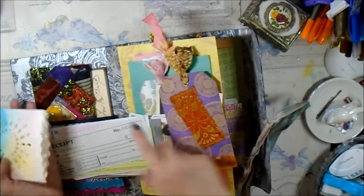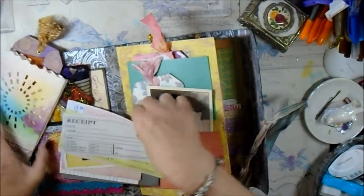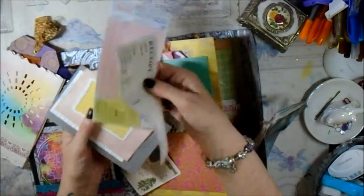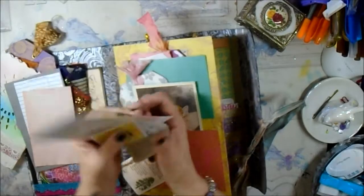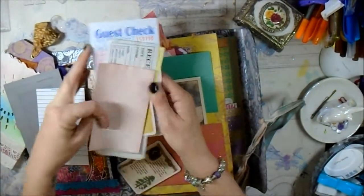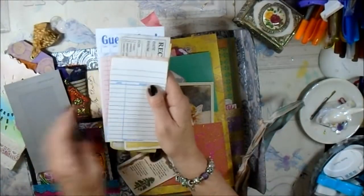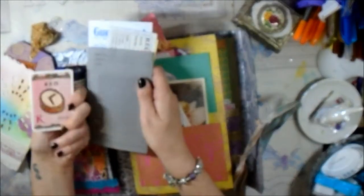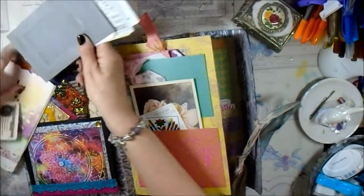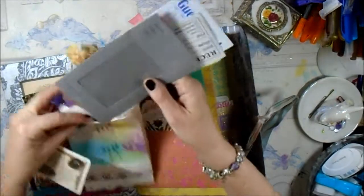Let's take some out. Right, so there's a lovely big tag backed with pink paper. There's a receipt and the backing, a guest check, an ESP card, a little index card that's avocado dyed from my lovely Denise, a library card from my lovely Amy, and a lovely seed packet from her as well. And then there's a rune card here with the matching rune. So they all go in there, and you can sort of use them all to fill up your journal.